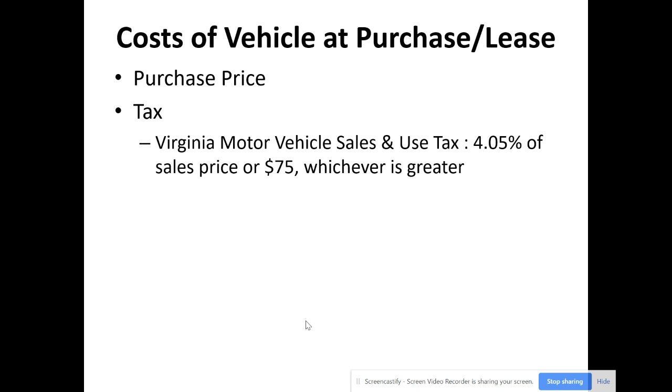So you would have to, and this is when you go buy your tags and try to get your license plates and get the thing titled into your name, you're going to have to pay the sales and use tax, whether it's a new car or a used car. You'll also have to pay for the tags. Those are your license plates.